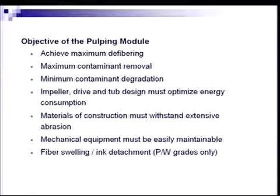This seems rather obvious, but we want to do as much contaminant removal in the pulping loop as we can, because that's where the debris is generally the largest. So if we can remove the debris to the best efficiency in the pulping loop, then we'll have a better overall system debris removal efficiency. Of course, we want to do that without applying a lot of work onto the contaminants themselves, thus maintaining their size and their integrity.